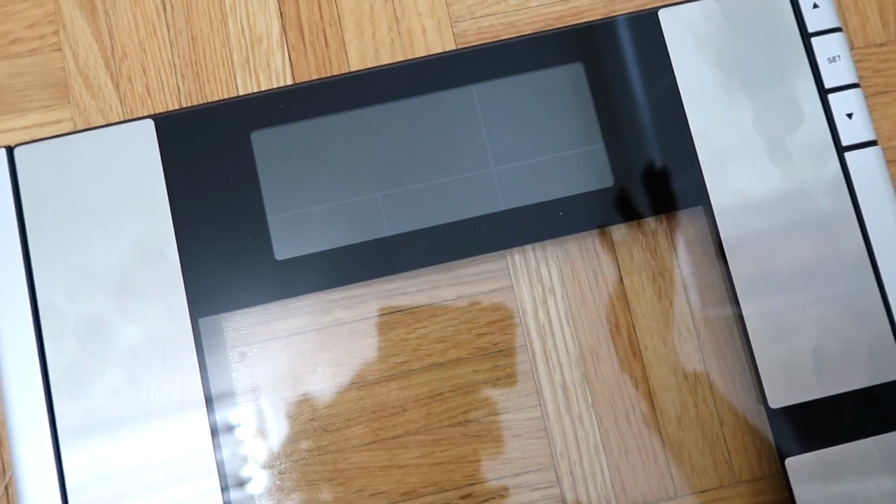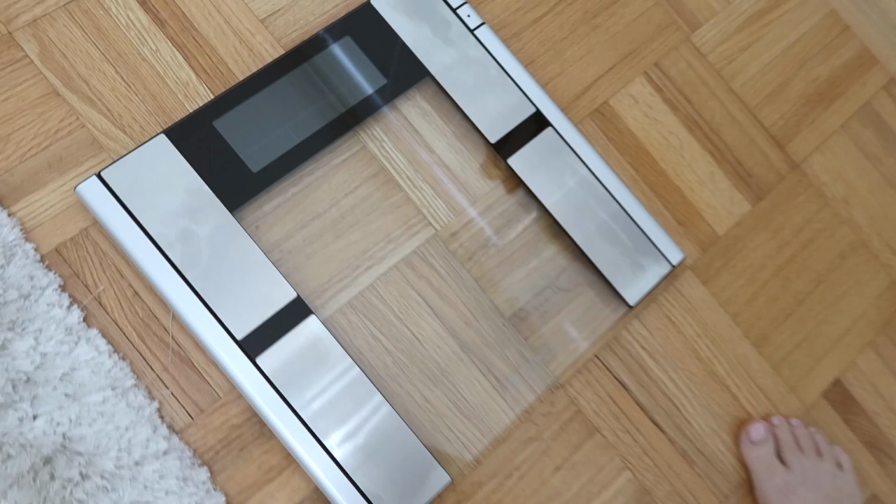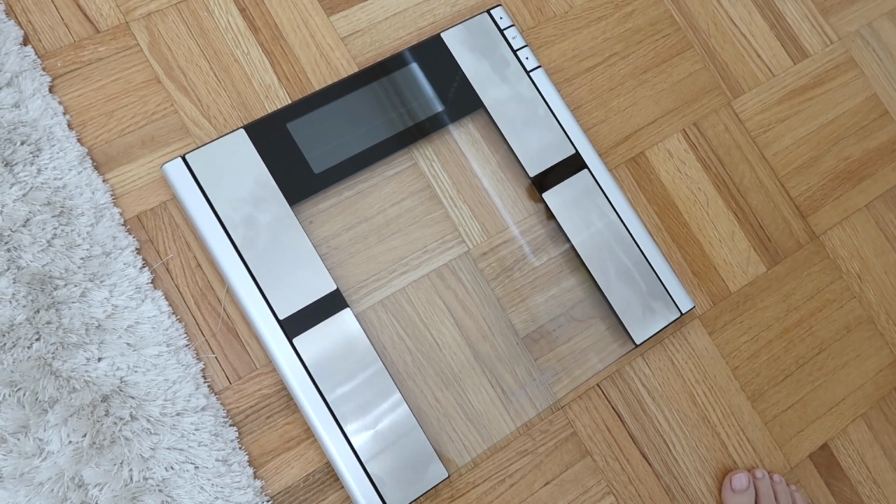It'll shut off automatically. A lot of people ask me, how do you keep track of your progress? Take a picture of what it is every single week, just heart it, and you can always look back and see. I'm huge on aesthetics, so I actually really like the way that this design looks.